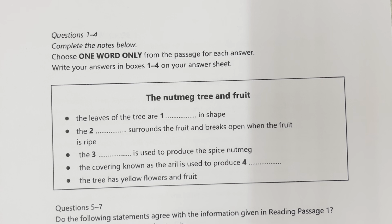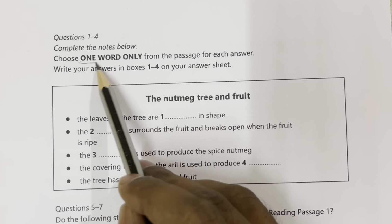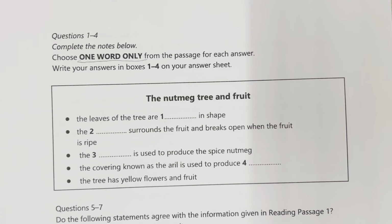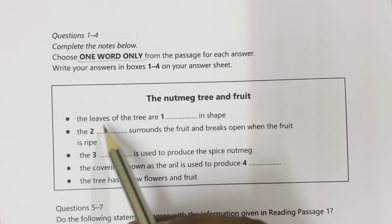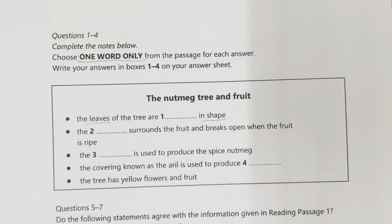The first important thing we need to observe here is the instruction. So choose one word only. So he says we can write only one word, right? So what's the first question? The leaves of the trees are dash in shape. So we are concerned about the leaves of the tree and their shape. So we have to look for their shape, okay? So let's dive into the passage and find out the shape of the leaves, right?